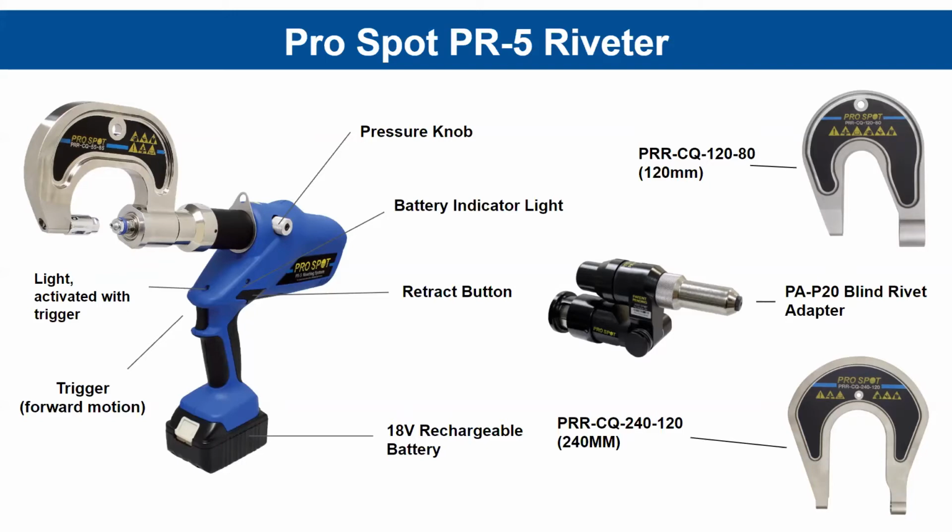There's a retract button and also the forward trigger motion. So obviously one for setting the rivet in motion, and then the retract button is used for a couple different things that we're going to talk about moving forward. When you activate the trigger button, you also get a light that comes on the front. Just like a lot of your cordless drills at home, it's the same idea, so that if you're in a dark crevice, you get a little bit extra light in there for you. The battery itself is an 18-volt rechargeable battery. They are replaceable.